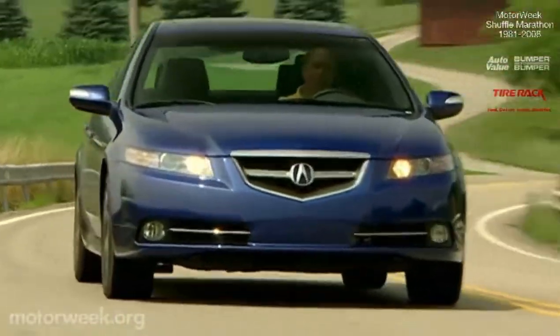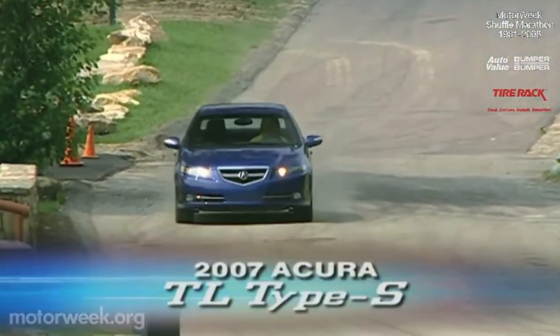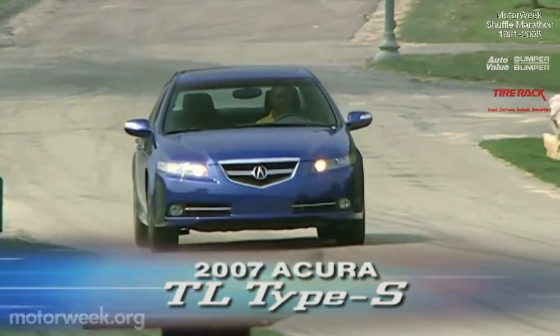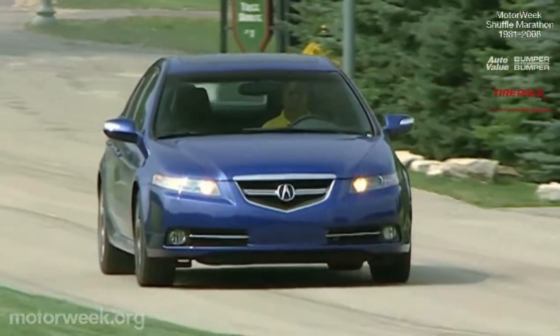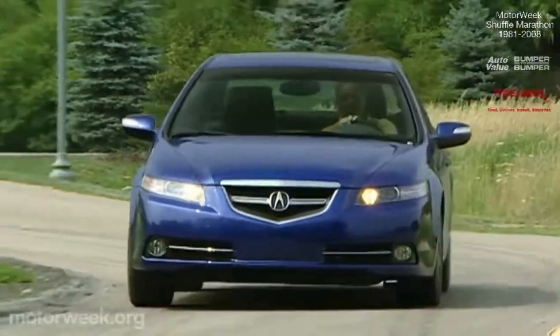It's refreshing to see a car company admit that they were wrong once in a while. The return of the Acura TL Type S for 2007 ends a 3-year absence and narrows the performance gap between a highly likable sport luxury sedan series and its more aggressively tuned German rivals.